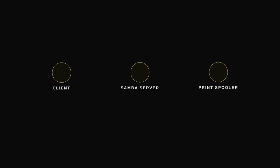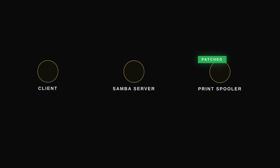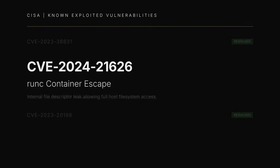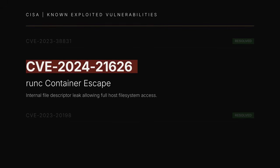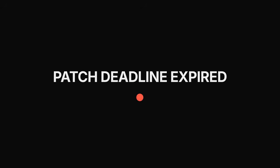Samba just received a critical update that patches actual remote code execution in its printing subsystem. The Linux kernel has a new use after free vulnerability in the procfs subsystem that was published to the NVD on June 3rd. And CISA formally added a container escape vulnerability to its Known Exploited Vulnerabilities catalog, with a federal patching deadline that already passed.